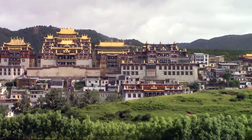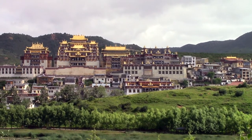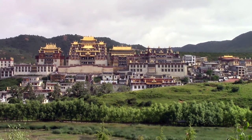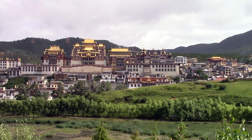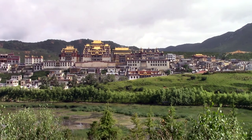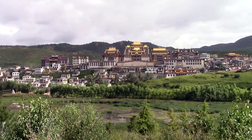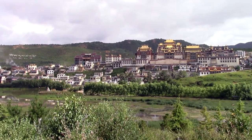The journey from here into Lhasa could only happen one or two times a year, so the mule teams who would come and trade their tea here, the monks would gather it, they would store it, they would keep it for a while, and then once the weather and the passes were clear, the monks would actually lead their own mule teams up into the mountains.